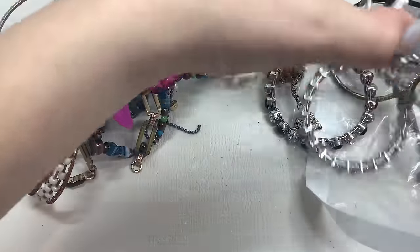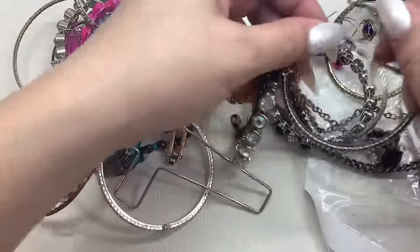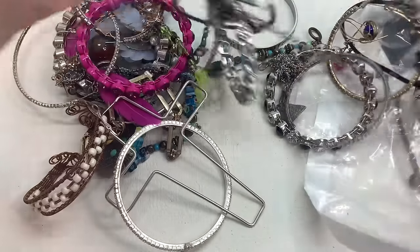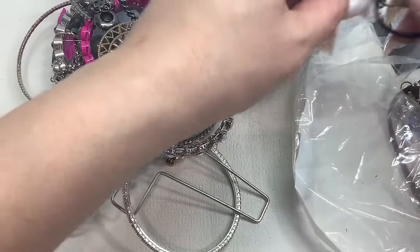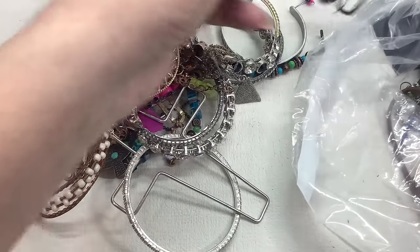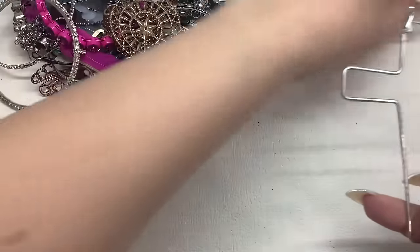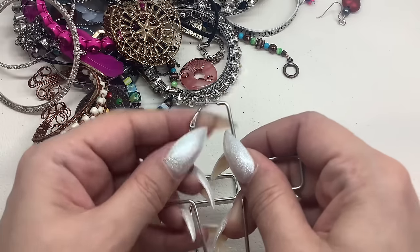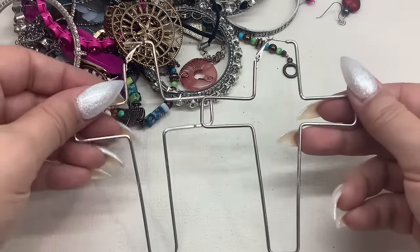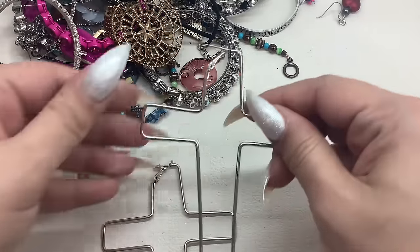All right, let's grab some more. All right, a lot of big hoop earrings. All right, I think we got it. All right, here's this other earring. I don't know if anyone would be interested in these. It looks like it's a teeny bit bent out of shape, so you might have to fix this one a little bit. Oops. Jeez Louise. I just ruined it probably. Oh no, there we go.